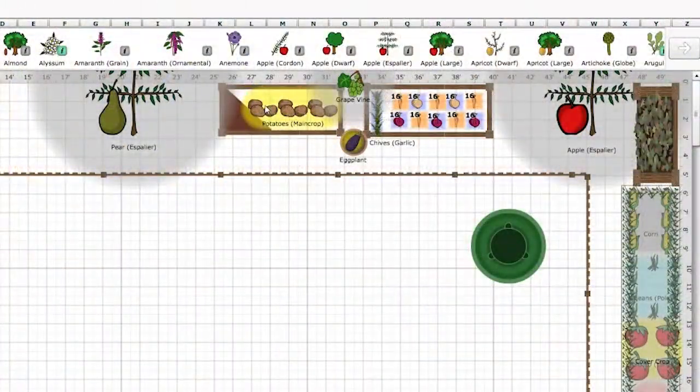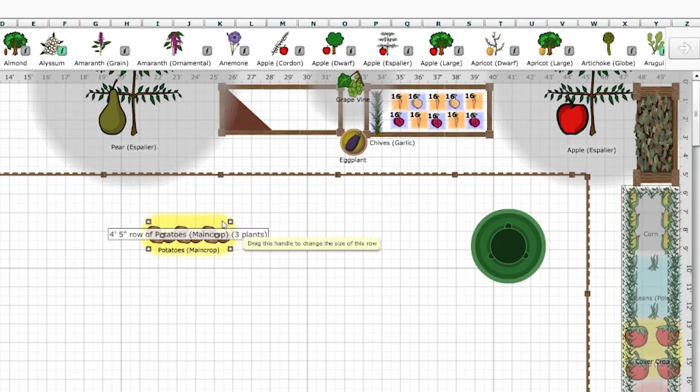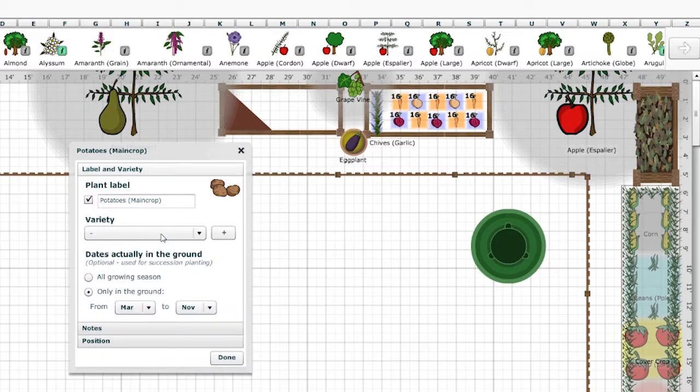I'm going to change our garden plan a bit. I dumped a lot of grass from the side yard in this rhombus bed, so I'm relocating the potatoes. Stay tuned for a potato tower episode coming soon.